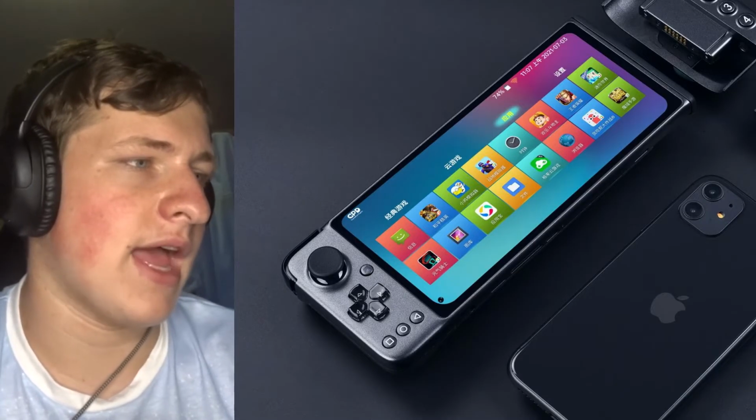I like the new color though. The black looks way nicer than the white, this ugly silver. That nice matte black there, that looks nice. There's also a mapping option, which you can do on the GPD XD Plus. It's just not as useful.